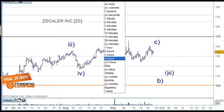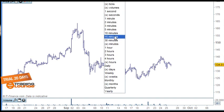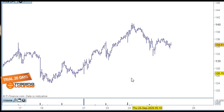I'll just check on the hourly chart. We've got 1, 2, 3, 4, 5. I'll just double check that further in on the 15-minute chart if it'll give it to me. Oh no, we've got 5 waves up, sorry. We've got 1 and 2 here, and then 1 and 2 and 3 and 4 and 5, all the third wave, fourth wave and fifth wave.